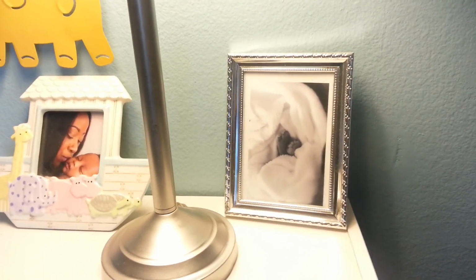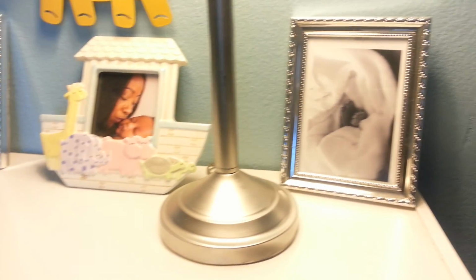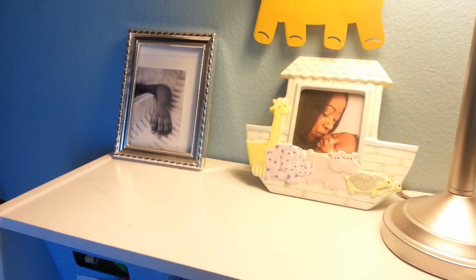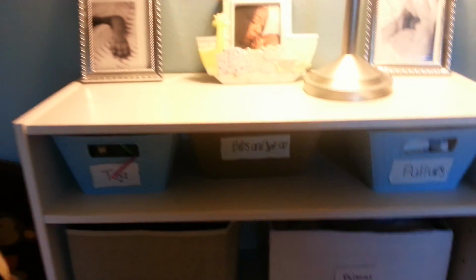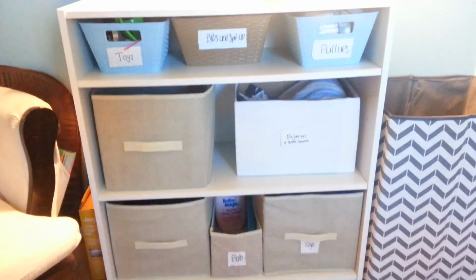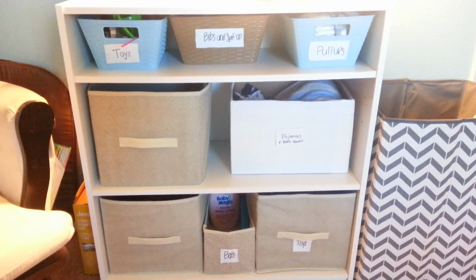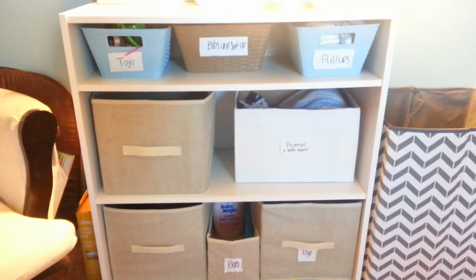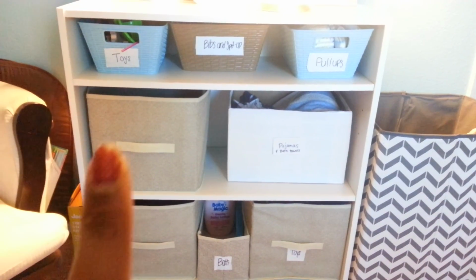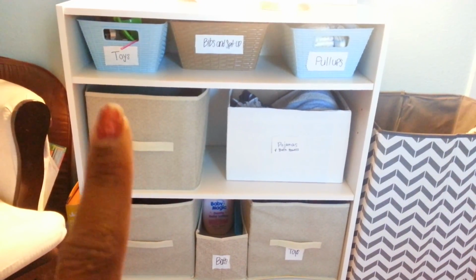And then these are just the pictures on his table, and those are his little feet, and that's me and him, and then that's his little hand. And so down here, Preston has the same type of thing right here. I labeled his because his stuff always gets all mixed around, and that's because I use it all the time. But he's got toys up here, we've got bibs and spit up rags, and then we've got pull-ups and diapers in there. He's got extra socks in here.